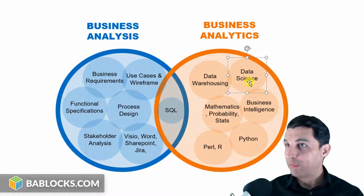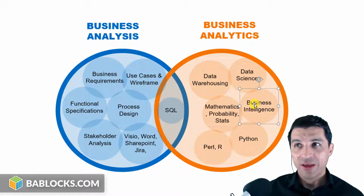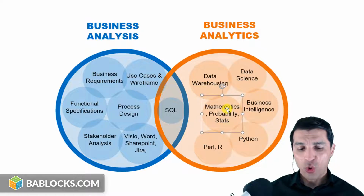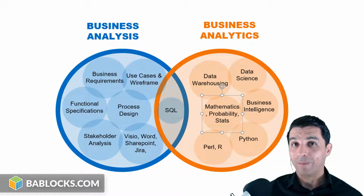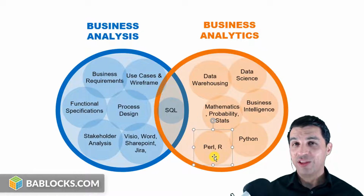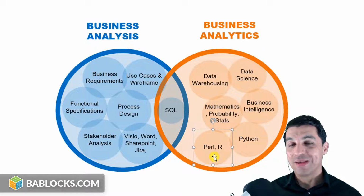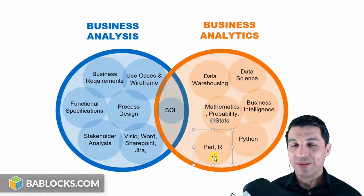So for example, if they have the words data science, data warehousing, business intelligence, those are very common terms. If you see those, they should be very strong indicators that this isn't a business analyst role. If they ask you for qualifications in mathematics, things like probability or statistics, that should be a dead giveaway that it's probably not a business analysis role. That is a data science or a business intelligence related role. If you see Python, Perl, R, these are scripting languages. If you see those, then immediately you can write that job application off as being more of a business intelligence or a data analytics role versus a business analysis role, right?